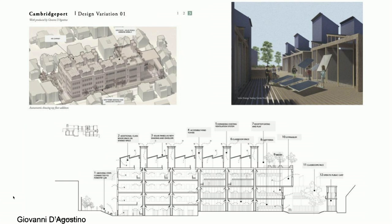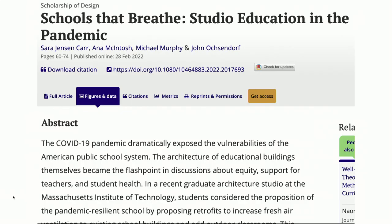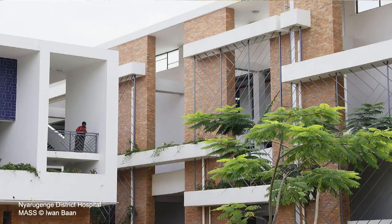It created an incredible series of strategies that were then given over to the Cambridge City School District and a recent publication on schools that breathe with my co-teachers and Anna McIntosh, one of the students.